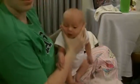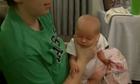We got a new kind of bottle. And it's supposed to keep gas bubbles from forming in her stomach. It's foam, so they form like regular bubbles. Let's see if we can get a good burp out of her.